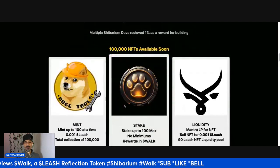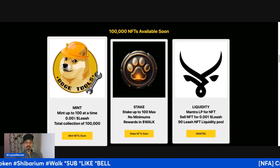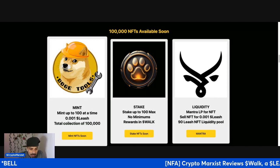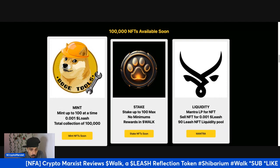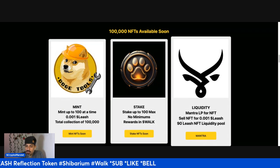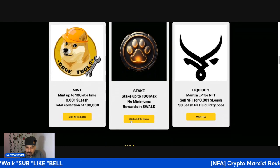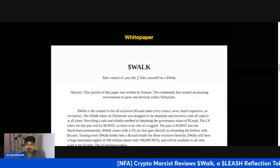Okay, so here it is. So I guess you can stake your NFTs soon. Mint up to 100 at a time. And with Leash, I guess, 100 at a time. The price is 0.001 Leash. Okay. Liquidity, Mantra LP for NFT, sell NFT for, interesting. Stake NFT soon, no minimums. Rewards in walk. Okay, walk.